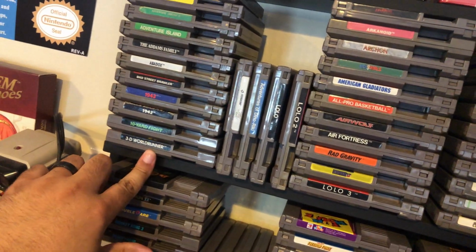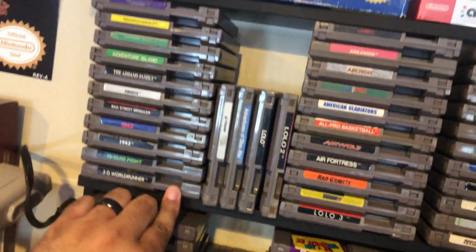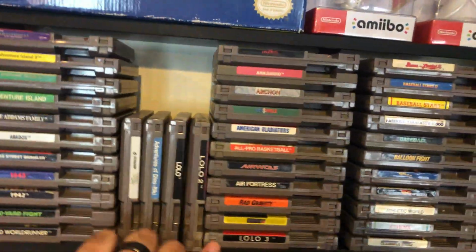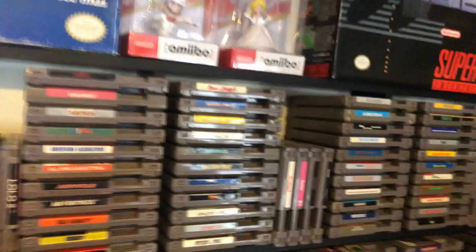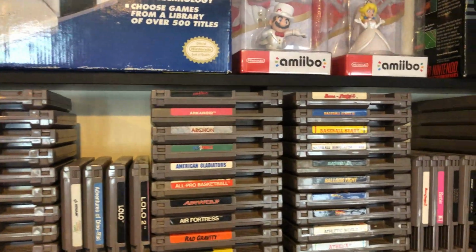3D World Runner is actually really fun. That was one of the first games, if not the first game I played for that series. Batman Return of the Joker, one that's getting kind of expensive. Or was expensive, I don't know. I think it might have plateaued.